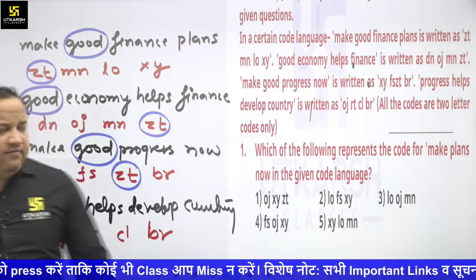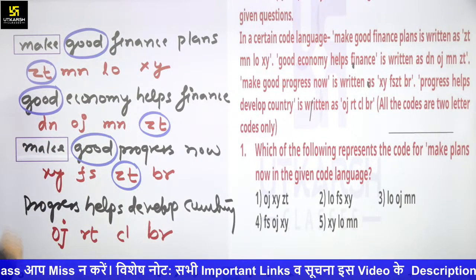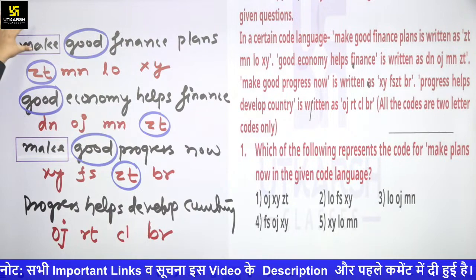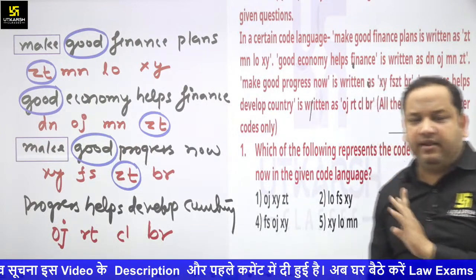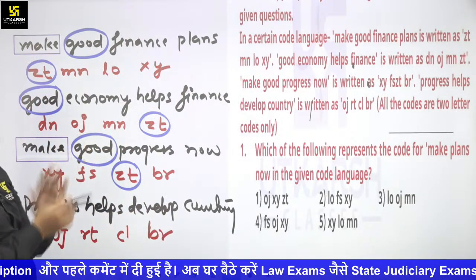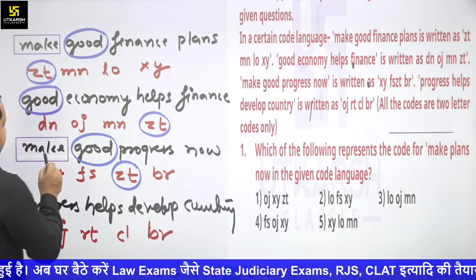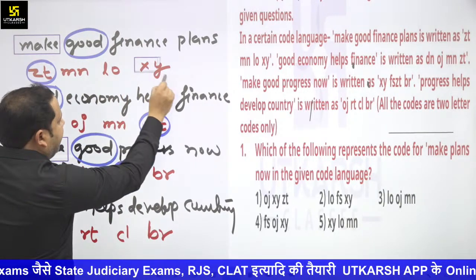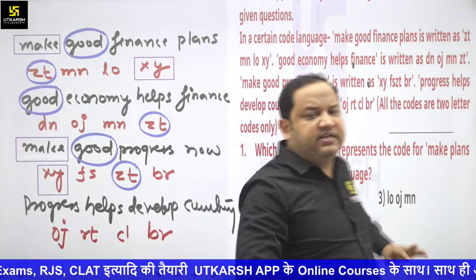Now, if I ask, what is the code for make? Who is going to tell me what is the code for make? We have make in the first and third statements. Happy Singh said ZT, Rashid Ahmad said ZT. So what is the code for make? Why don't you solve with me? We'll solve these questions together. We have make in the first and third statements: XY, FS, BR, MN, LO, XY. See, XY is the code for make. Rashid said XY.